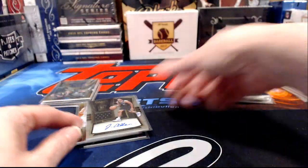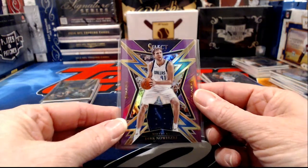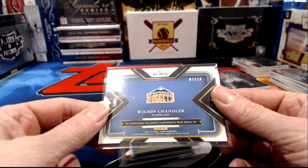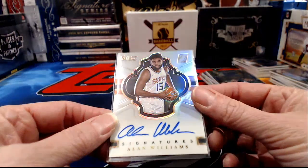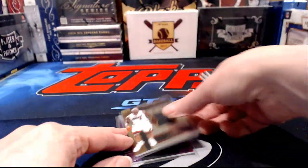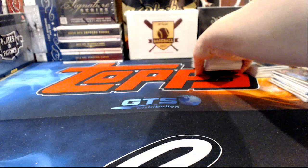Caleb Swanigan for the Blazers relic. Jarrett Allen for the Nets auto and relic. Nurkic for the Nuggets relic. Allen Iverson relic for the Sixers to 99. Another Dirk Nowitzki relic, that one to 99 for the Mavericks. A Wilson Chandler relic to 49 for the Nuggets. Nice little Kevin Durant on card, hard signed auto to 60 for the Golden State Warriors. Alan Williams, hard signed for the Suns. Tyler Lydon, hard signed Nuggets. A relic for the Heat, LeBron James. And finally, a relic for the Pacers, Bogdanovic to 99. So that recaps our hits out of this case of Select.